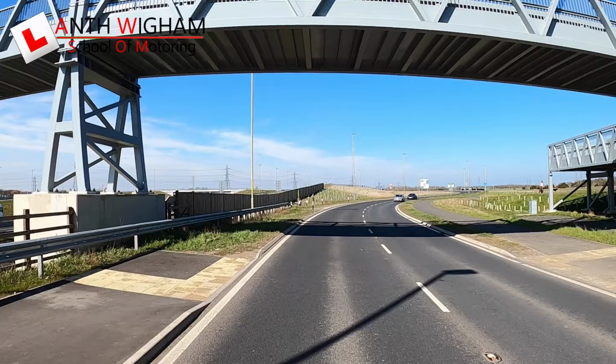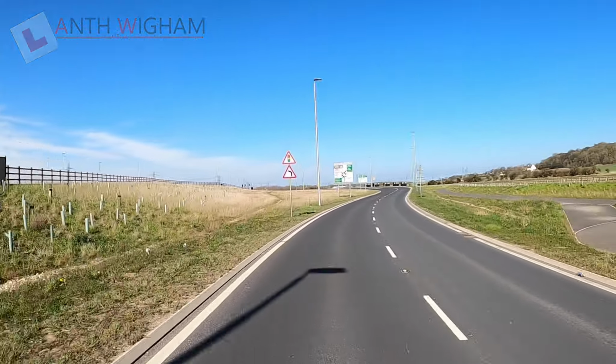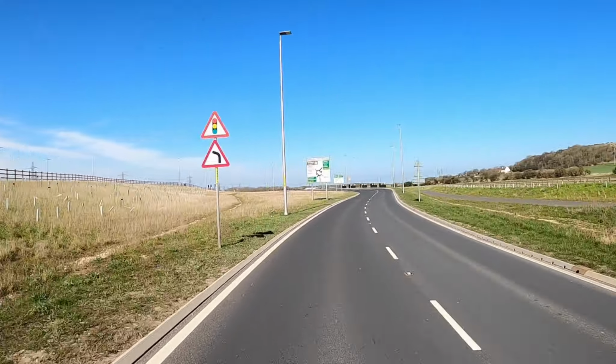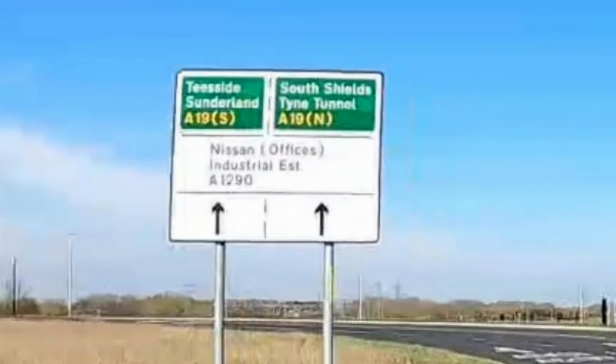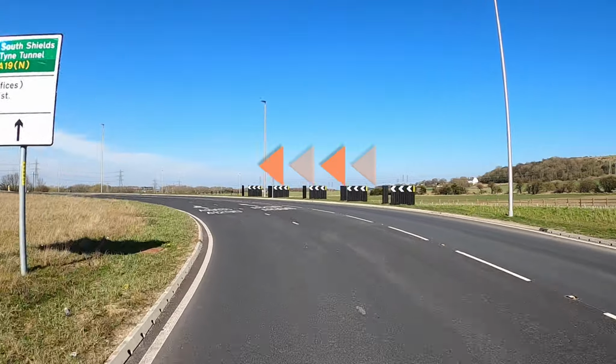Downhill one, the A1290 towards the Nissan Car Plant, then back from the Nissan Car Plant towards Hylton Castle. Approaching the interchange, we're going to cross the roundabout and take the second exit. Signposted A1290, Nissan Offices Industrial Estate. The signpost says A1290 either lane, given the choice, left is best.